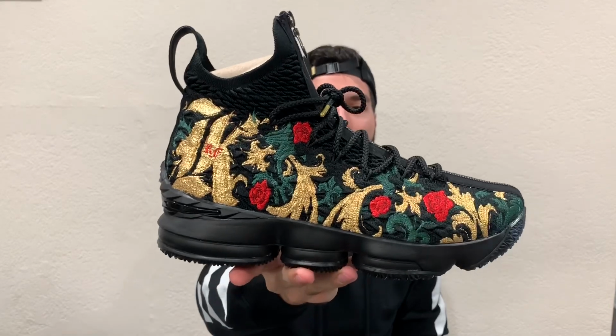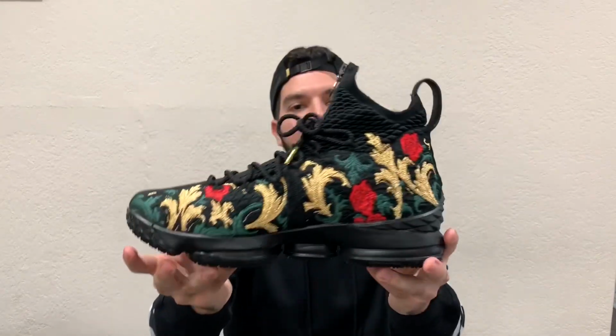It was hyped, but it wasn't like Jordan 1 hype. Ronnie Feig to do this with LeBron, really dope. I'm a huge LeBron fan, as you guys could tell, and just absolutely great sneaker. Can't go wrong with it. Definitely deserves number 2 on the list, and just really glad I picked it up.